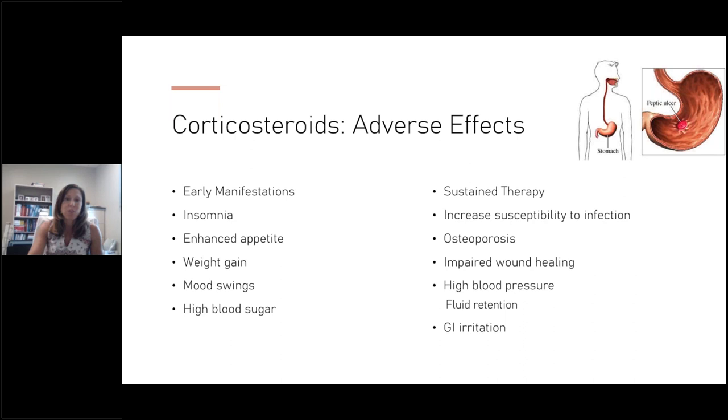Then when we think about sustained therapy, and this is really why, all of these early manifestations we can deal with to some degree, but the sustained manifestations are the ones that, as a rheumatologist and a rheumatology pharmacist, we're really concerned with, because if we stay on prednisone, that can increase the risk of infection, increase the risk for osteoporosis, so we have to screen for that.